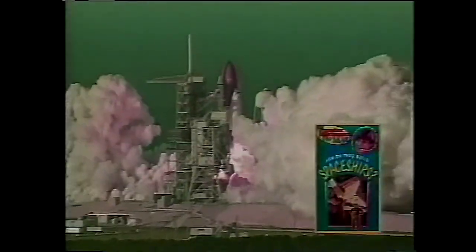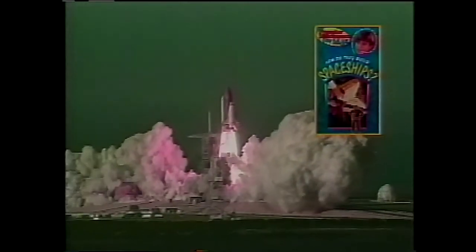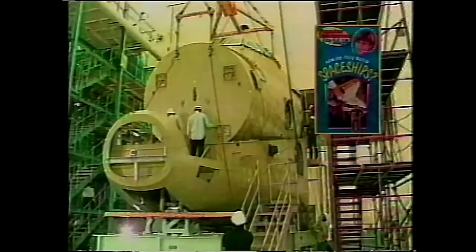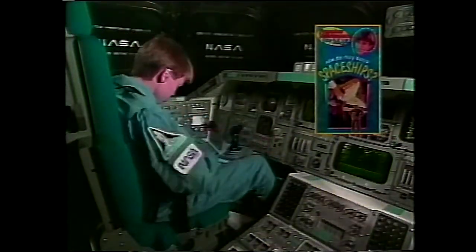For space shuttle fans, How Do They Build Spaceships will take you on the ride of your life. Learn what's involved in building the space shuttle and what it takes to fly it.